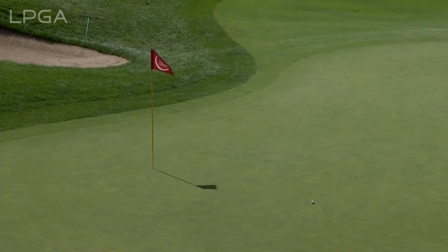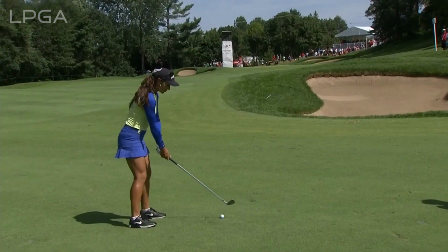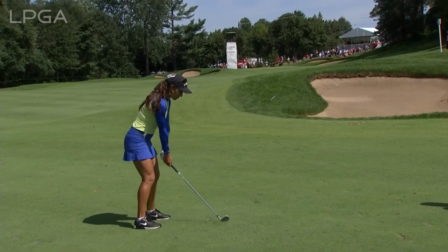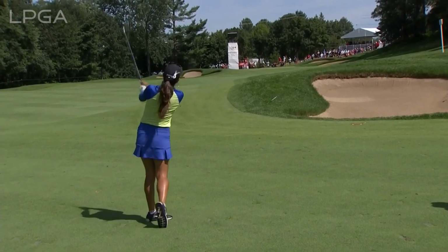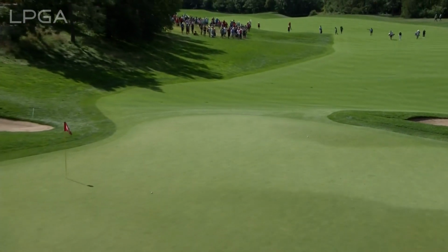She had a putt almost identical to that earlier in the round on a par 5 and was unable to convert it. It was four clubs, but I would imagine this would be either a big 8 or a little 7. Just needs to play smart golf from here on out.